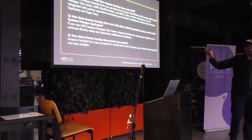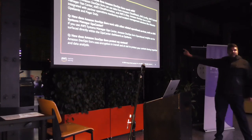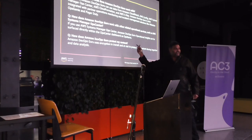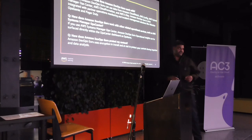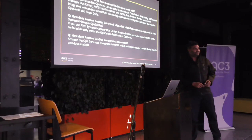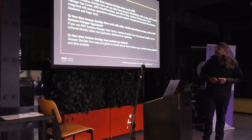Okay, here we go. What services does it work with? It works with most of the observability services within AWS: X-Ray, Config, and it definitely works with CloudWatch. It integrates with a lot of the services and brings them all together in one place. And if you're already using Systems Manager OpsCenter, it will surface those findings in there too, so that you can have it all in one place. And there's encryption used for the actual data that's crunched, to make sure that nothing's left without encryption.